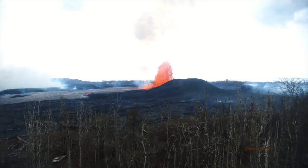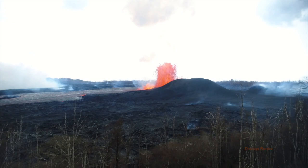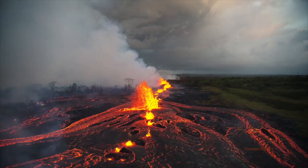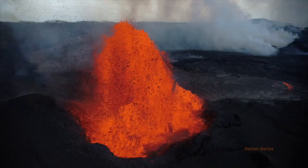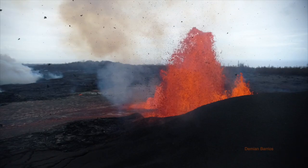Hawaii's volcanoes have been putting on a spectacular show in recent years. It's all part of the process of building an island chain. The island of Hawaii is currently the center of these volcanic displays, but all Hawaiian islands were originally formed this way.